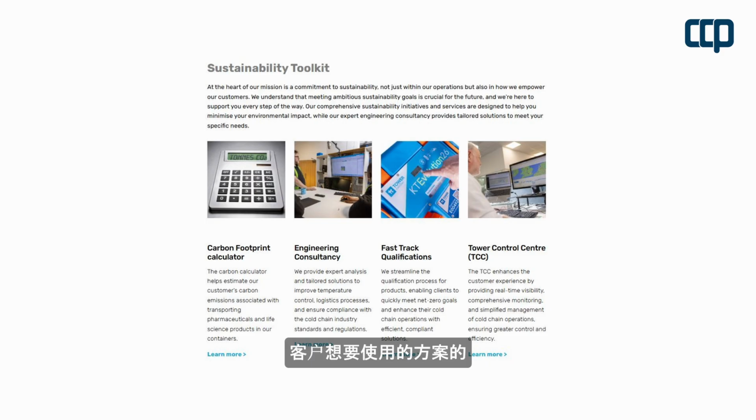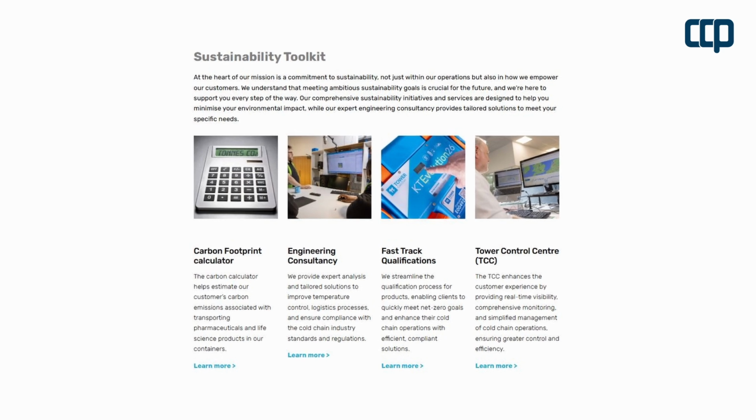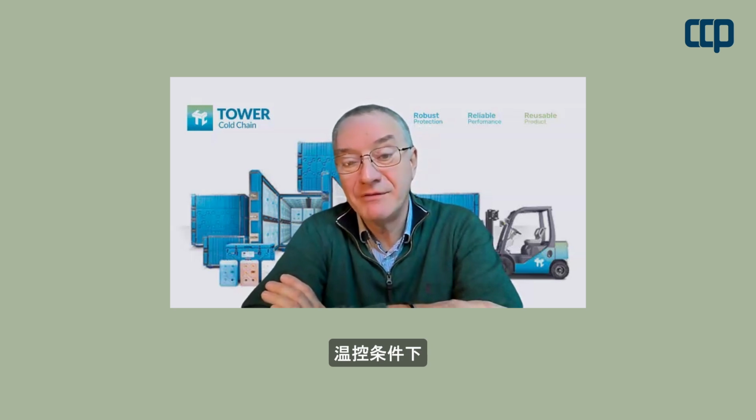Essentially, this is something where customers can come along and explain exactly what they're trying to achieve, which products they want to ship, and what the details of the lane and shipping route will be. We can then help them compare our products to other products and understand what the impact of using that package will be. We also provide engineering consultancy to our customers to help tailor the solutions to best meet their requirements and needs. We fast track qualifications associated with those solutions that the customers want to use. And finally, our Tower Control Center enables customers to monitor and track their shipments and ensure that they are staying in the correct temperature and arriving where they're supposed to arrive in the correct temperature and without any damage.